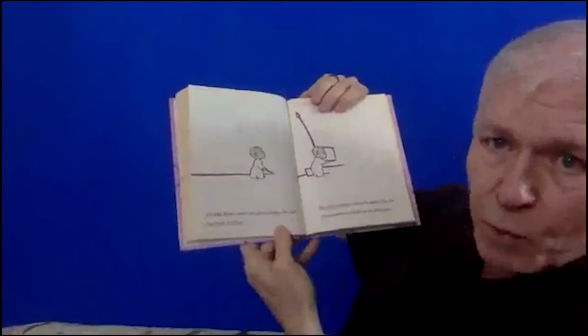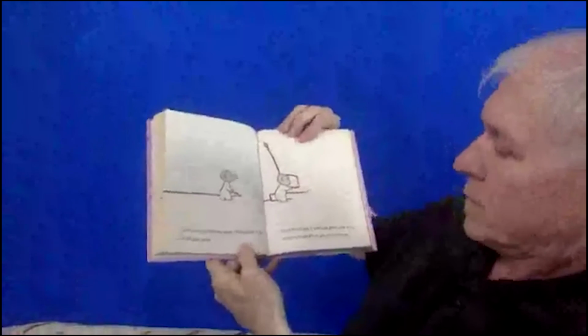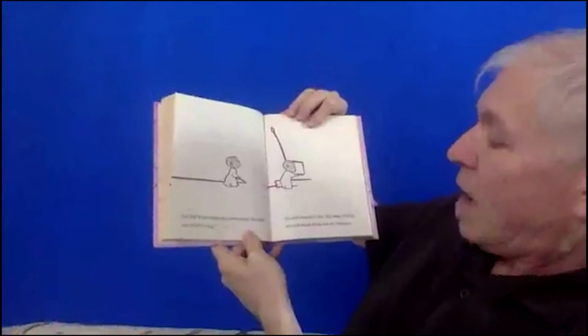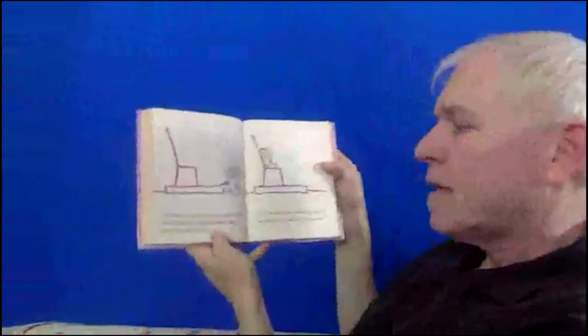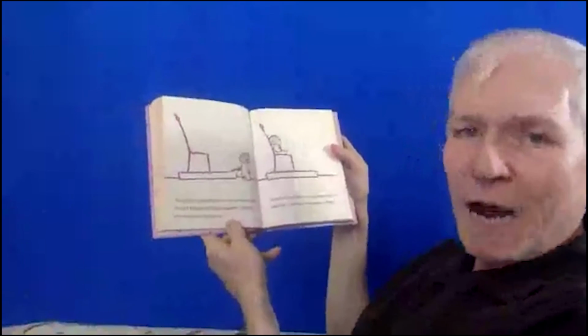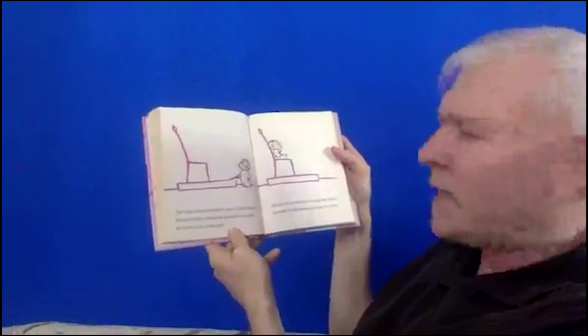Luckily, there were no more steps. He had reached the top. He still couldn't find the king, but he remembered kings sat on thrones. He has a good memory. The king's throne looked very comfortable. Harold thought the king wouldn't mind if he rested a few minutes.